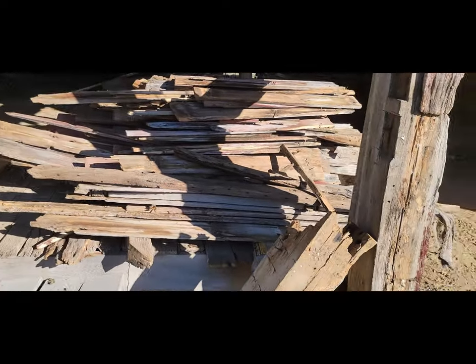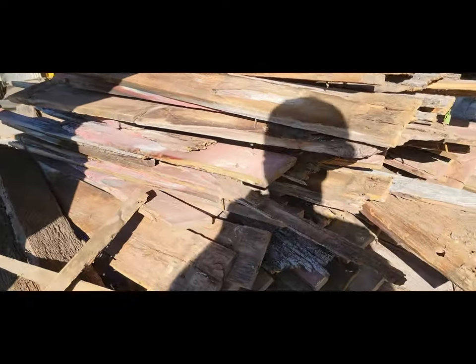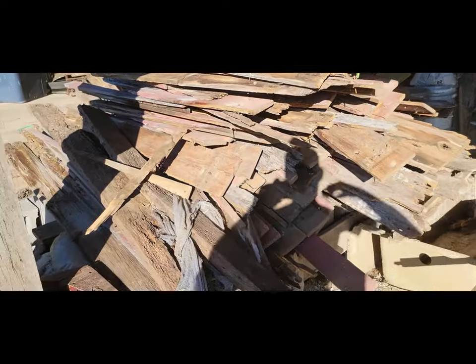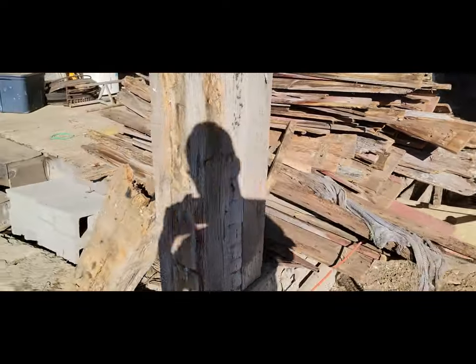That's just old siding. People say, keep that old barn siding. Oh, look at that. What are you going to do with that? So, yeah, there's some in there that's good, but most of it goes to the burn pile.